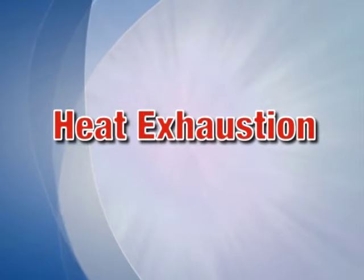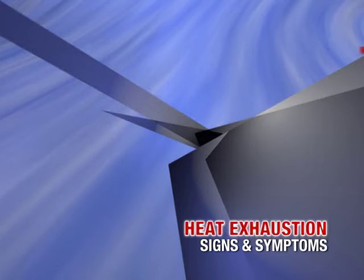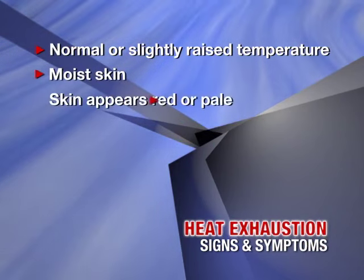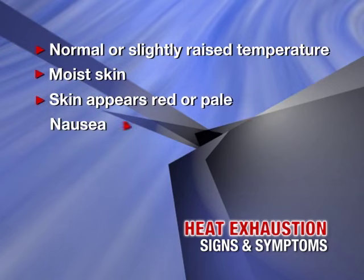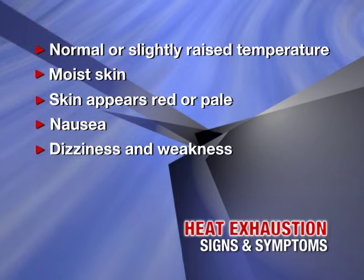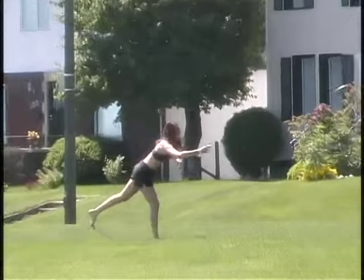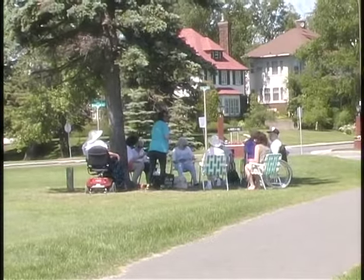Heat exhaustion. Heat exhaustion is more serious than heat cramps, and is the most common heat illness. It results from fluid loss due to work, exercise, excessive sweating, and overexposure to warm or humid conditions. Signs and symptoms of heat exhaustion: normal or slightly raised body temperature, moist skin, skin that appears red or pale, nausea, dizziness and weakness, exhaustion. To prevent heat exhaustion, drink plenty of fluids, dress appropriately for heat and activity levels, and take frequent breaks in a cool or shaded area.